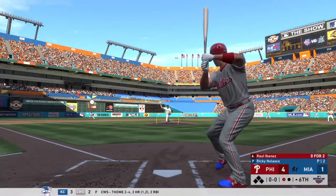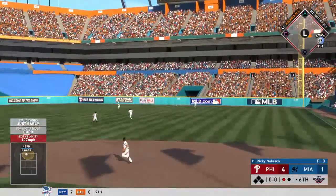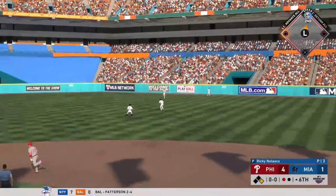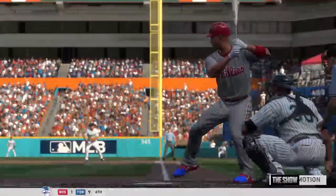Infield shifted well to the right. Here's the first pitch. Swing, line drive. That's going to be trouble. He's around first, heading for 2. And he's in there easily at second with a one-out double.